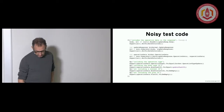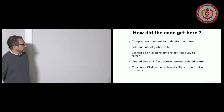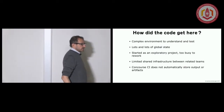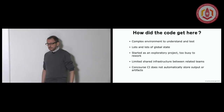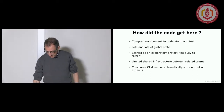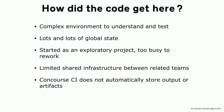So, yeah, not my favorite, but as always, you have to look at the context. How do we get there? It is a complex environment. There are a lot of moving parts. You can't just turn up and start understanding everything tomorrow until you've built up a certain amount of background. And the other thing with this environment is it's got lots and lots of global state, because it's a cloud platform. So there's lots of state in it, even though the pieces might be stateless.